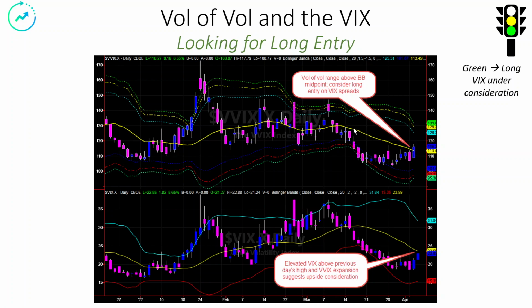Taking a look at the vol, we are looking for a long entry. We've crossed the Bollinger Band midpoint, the 20-day midpoint here. With the vol, you can see that the range bar is expanding. That's important. We've been talking about this for several days. Some of our members have already taken some positions, spreads in the VIX, and we'll continue to look at that. For that reason, we're going to color this green as a long VIX is under consideration.